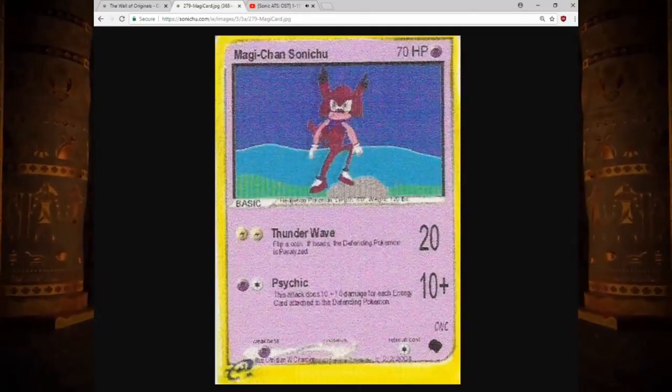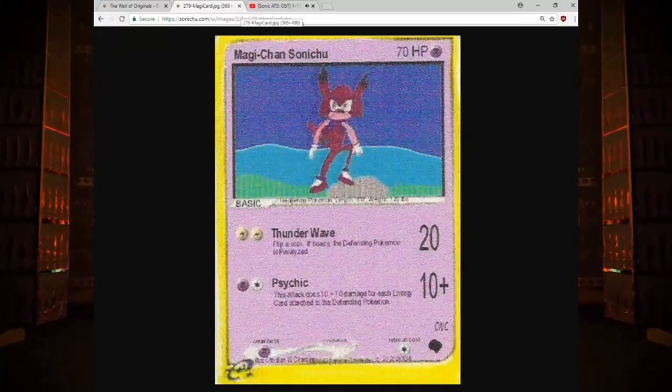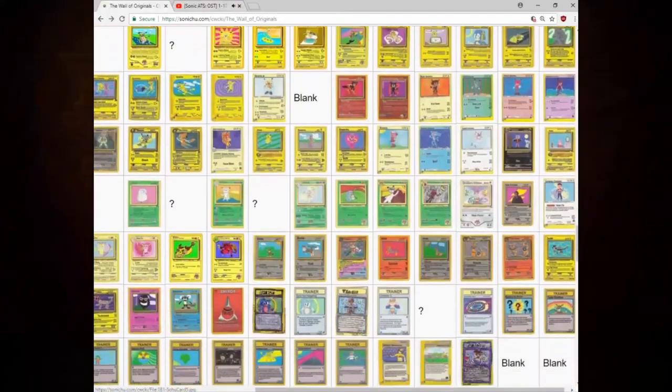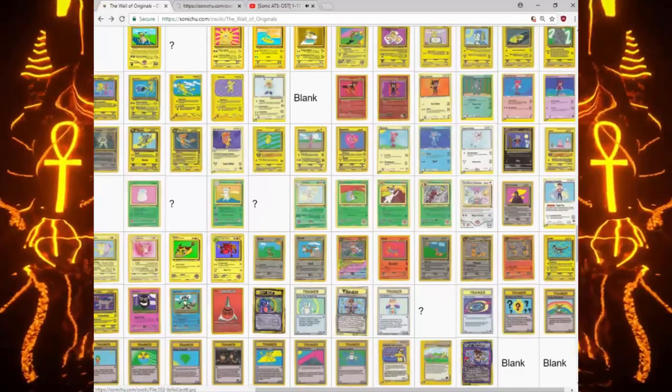Magi-chan looks literally like a purple Sonichu here. There's nothing unique to him. Everyone looks about the same in this early Chris Chan art style. I mean, they never really improve, but they do start to look slightly different later.